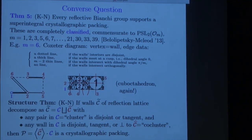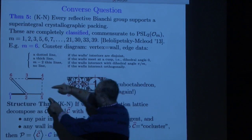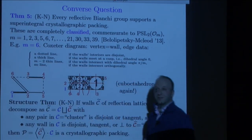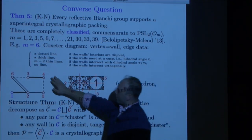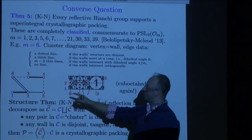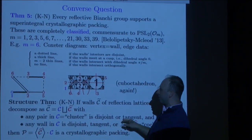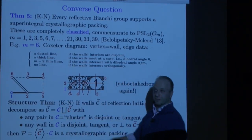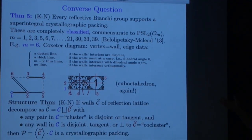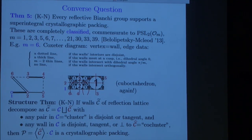Yes? Just to double check, the spheres 5 and 6 look like a right angle, and they're not connected, so it's a right angle. Okay. Yes. You could have also taken the orbit of 4. You would get a new packing. You could also take the orbit of 3 and 4. 3 and 4 are tangent to each other, and they're either disjoint or tangent from everybody else, or orthogonal to everybody else. So this is how you just look at Coxeter diagrams and say, there's a packing, there's a packing, there's a packing. Okay, is that clear?